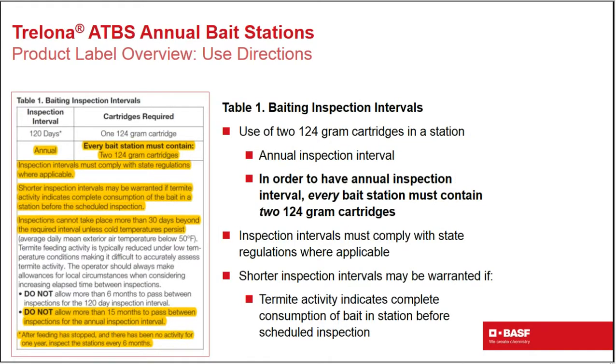Okay, and please check with your state regulations. If you have some minimum standards a little bit different, please follow those. This is a federal label. If your state is a little bit more restrictive in some things, you must follow the state, and we certainly know that too. Okay, next one, please.